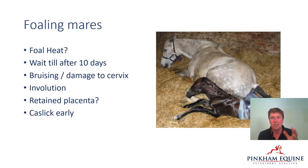Foaling mares and foal heat. Just a couple of comments about foal heat. I'll always wait till after 10 days if I'm going to breed a mare on foal heat. Everything has to be really perfect for me to want to breed a mare on foal heat, because the overall pregnancy rates on foal heat are less than they would be on a normal cycle, as it were. The foal heat runs from about 7 to 10, 11 days. And so not all mares are going to be able to be bred on foal heat.